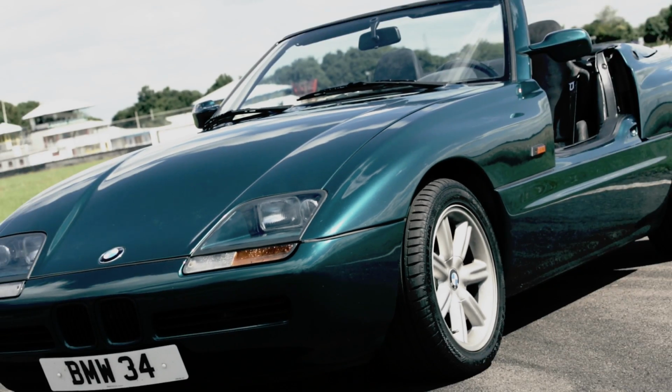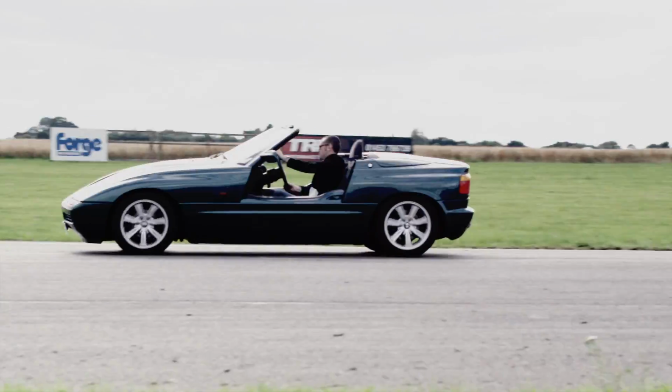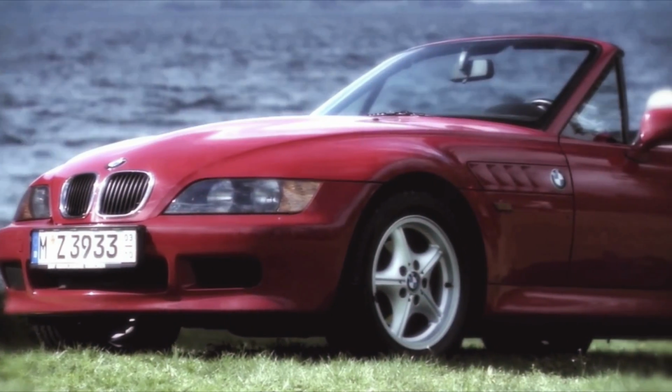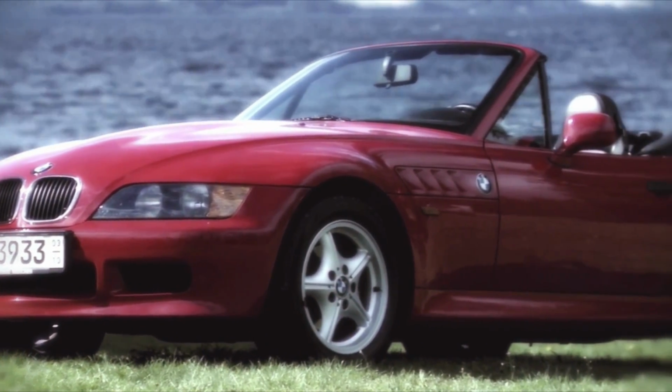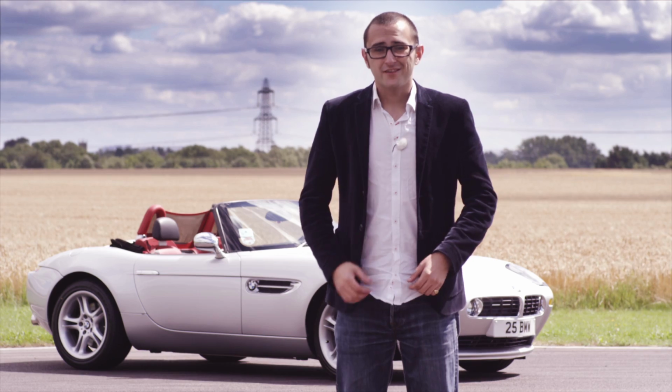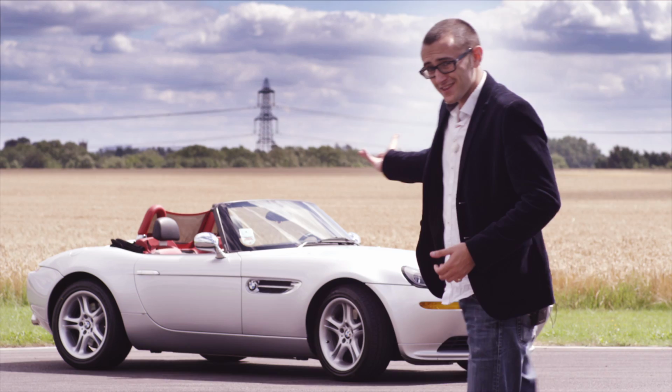4 years after the Zukunft 1, the Z3 arrived. It was a Bond car once, you know. That's what many current owners will tell you. Anyway, it sold well and the M version was very quick indeed, but it's not very sporty. Thank the Lord Almighty then for this, the Z8.